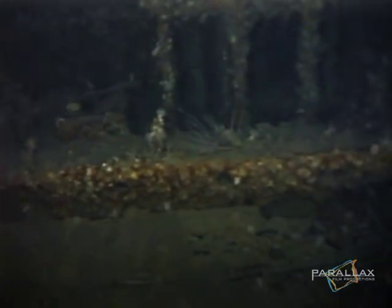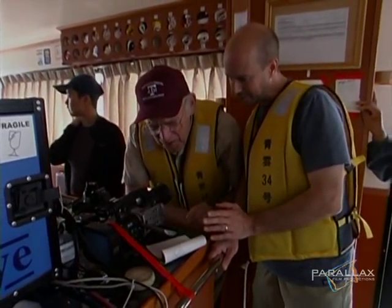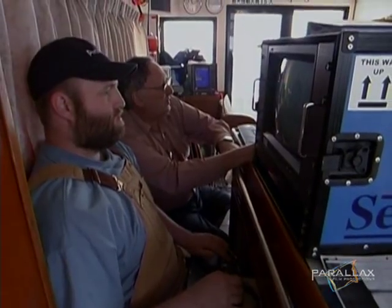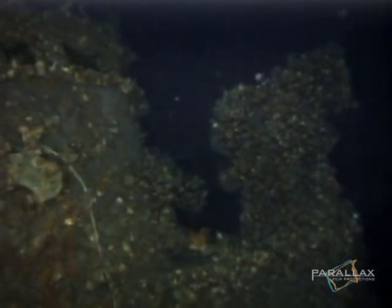With just minutes left on the final day of the expedition, Brett has confirmed that this is a Road's End relic. Now they anxiously search the mangled wreck for her conning tower, which will positively identify this submarine. Oh, yeah. Just a little bit. There it is. Well, no, we're on it. There it is. There's the conning tower right there.